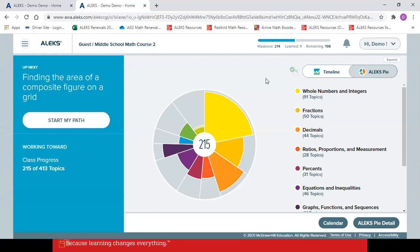The teacher really doesn't have to do a lot as far as when the students are on. So where the teacher is going to come in is where we're looking at the reports, we're looking at the data, and then we're offering support to the students that need that support, or we're making some small groups and providing some small group instruction. So I'm going to show you that in just a few moments.